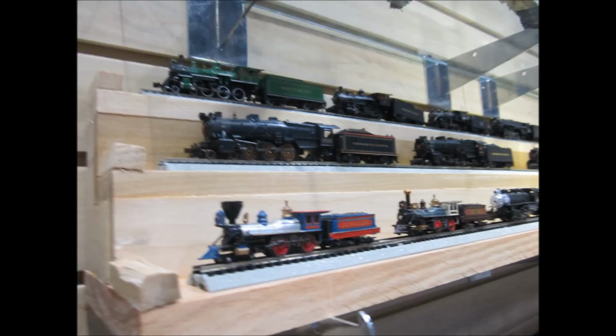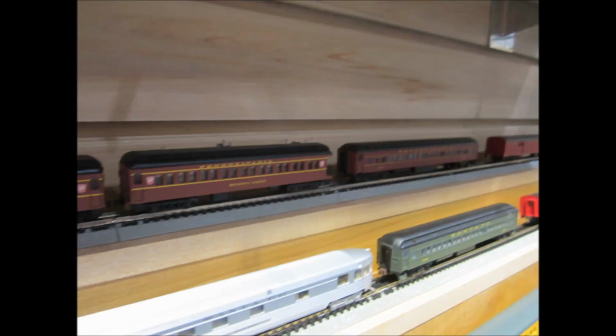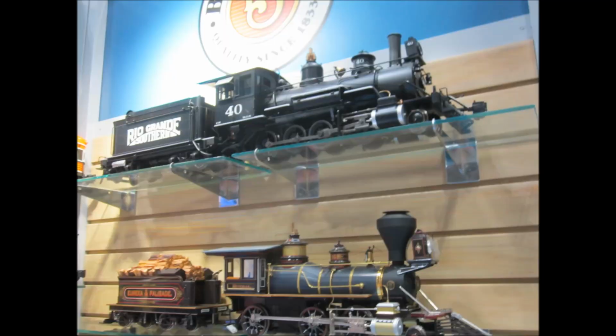They had a shelf of all their N-scale locomotives. Not different than what they did with their other scales. It's a pretty neat comparison between the starter set Pennsylvania passenger car and the separate sale Pennsylvania passenger car. This model of Rio Grande Southern 40 looks really nice, almost as good as the real versions, and I've seen some of the real versions in person.